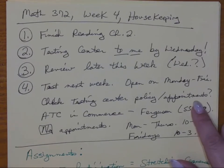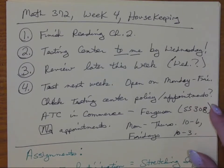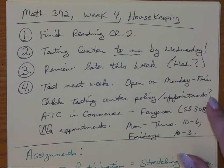What times can they be there? Do they have to make an appointment? Do you have to tell them how long? I sent out an email. I said I'm going to try to make it an hour and 15-minute test. You might want to reserve an hour and a half.